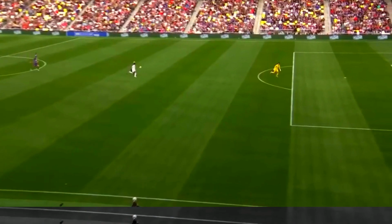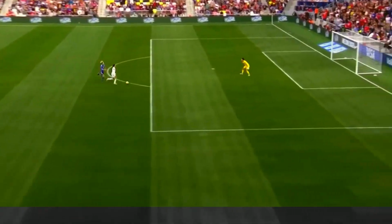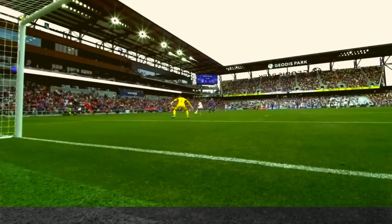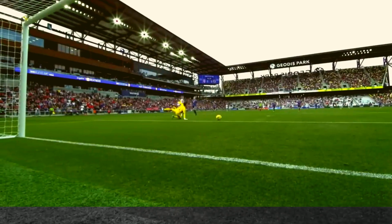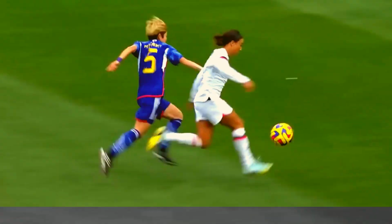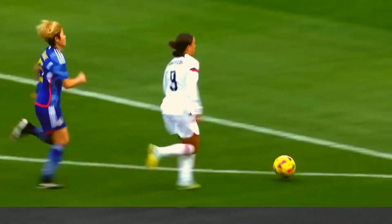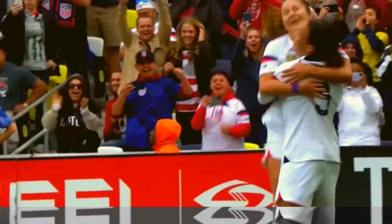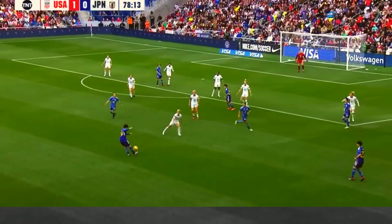Totally misread by that Japanese back line. They underestimated the pace of Mal Swanson. And there you go, the U.S. in the very fortunate situation, given how this half has transpired, to walk in to halftime possibly 1-0 up. In the end, Mewis did enough.